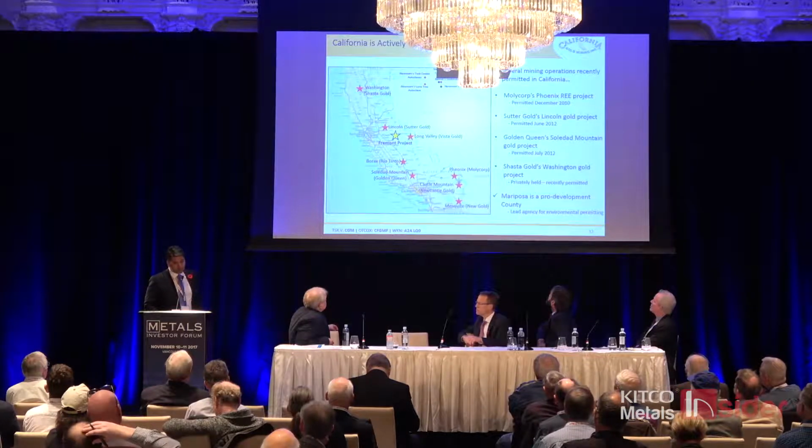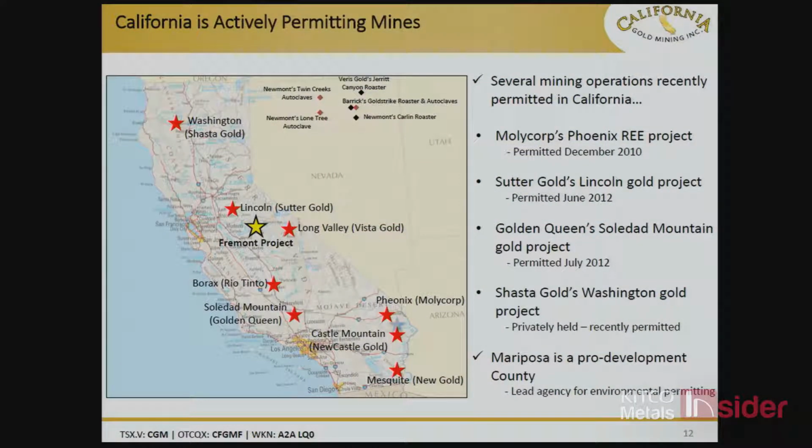This is just a map showing some of the active mining companies in California. On the right side, you'll see 4 projects that have been permitted from scratch in the last 6 years, 7 years in California. We are in a county called Mariposa County, which actually is an autonomous county, where the county itself is a lead agency when it comes to environmental permitting, which means that we don't have to deal with the state officials, we don't have to deal with the federal officials. Even the state and federal permits have to be issued by the local county office. So of course we have to adhere to state and federal guidelines, but we don't actually have to deal with 3 different sets of officials, which extremely streamlines our permitting process.